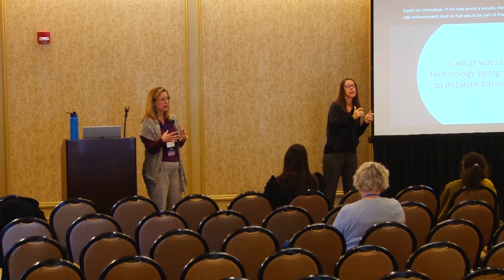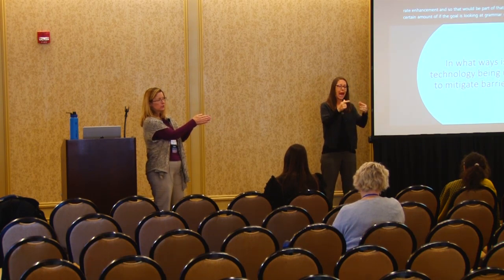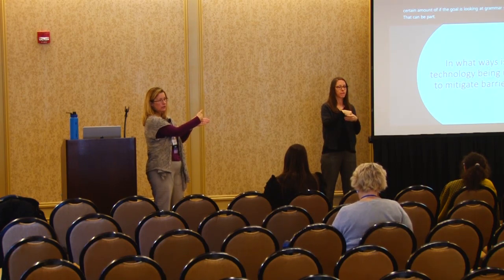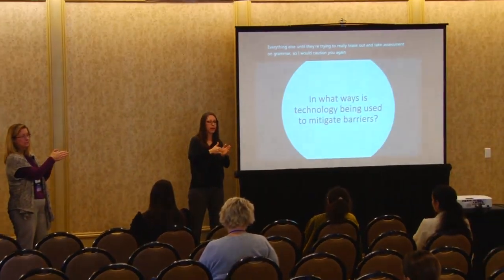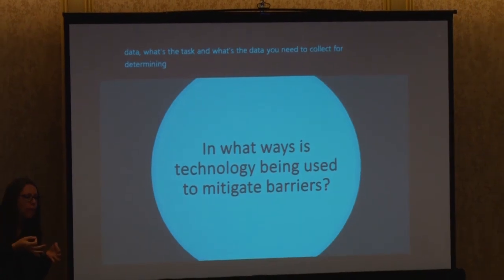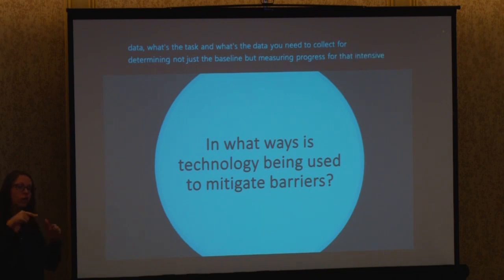However, if the goal is looking at grammar structures, that can be part of everything else until they're trying to really tease out and take assessment on grammar. So I would caution you, again, it comes back to what's the data, what's the task, and what's the data you need to collect for determining not just the baseline, but measuring progress for that intensive instruction that hopefully he's receiving. There's always that feature.